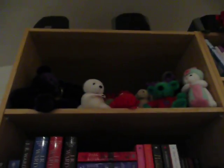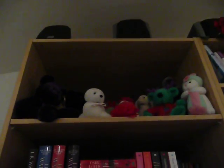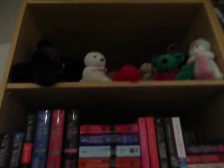Way up top, which of course I can't reach up there. I got it. Just leave it, Johnny. Handle the camera. Some stuffed animals are up there, which might get moved eventually in order to put some more books.